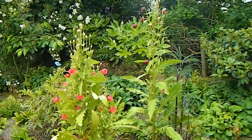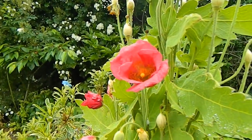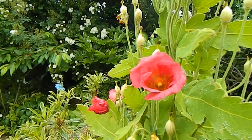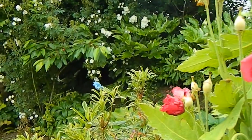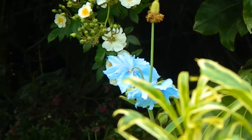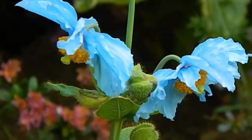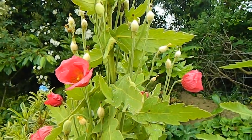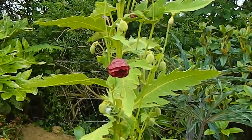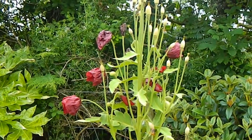And up the top here, the Meconopsis nepaulensis is really looking good. At my open days, everybody was asking after this one. Now, I have two plants in flower at the moment. This is one of them. Oh, look at the blue Meconopsis over there in the background. We have blue Meconopsis as well. So I've got two Meconopsis nepaulensis in flower, this lighter red one and a deeper red one over here. So you can see that there's quite a bit of variety within the one species.